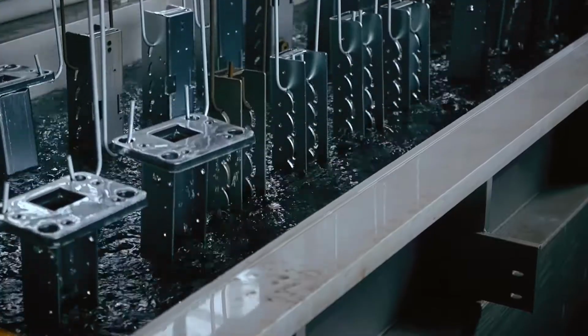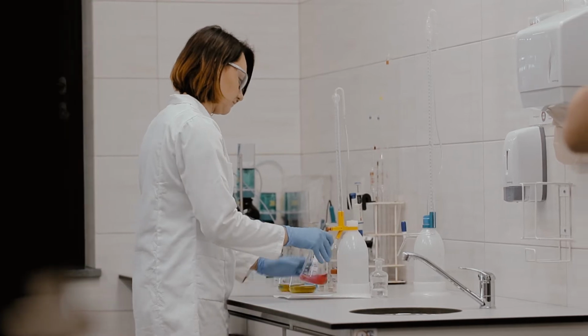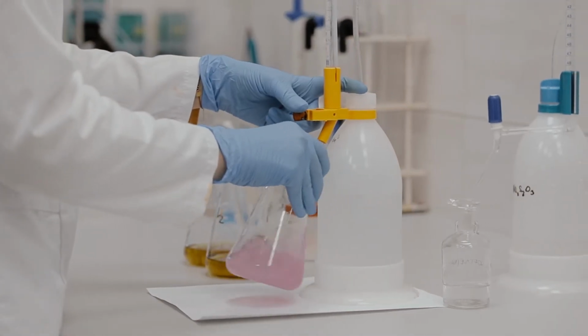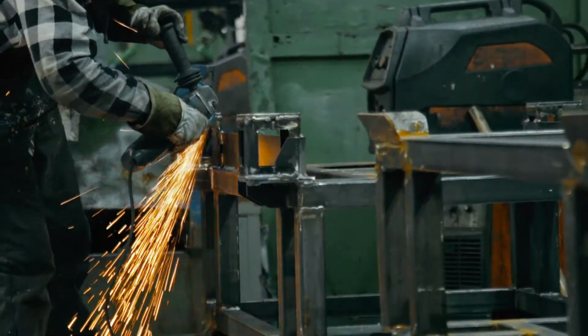In order to get a coating that meets our customers' expectations and complies with ISO standards, we have to carry out a daily analysis here in the lab to maintain the proper concentrations on the process paths. Both galvanizing plants also carry out external orders.